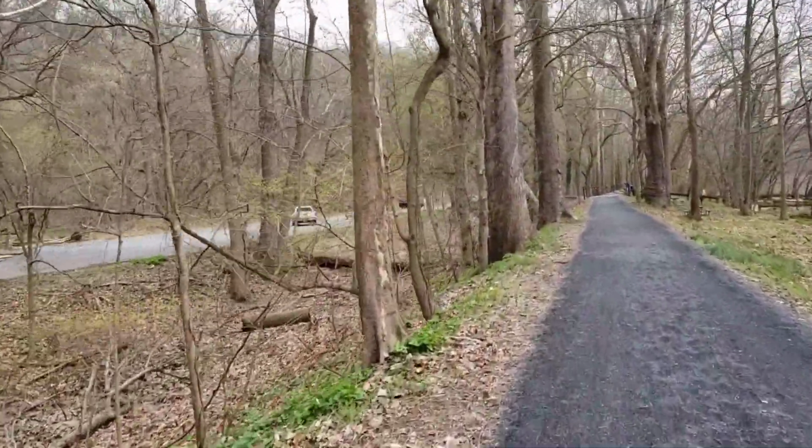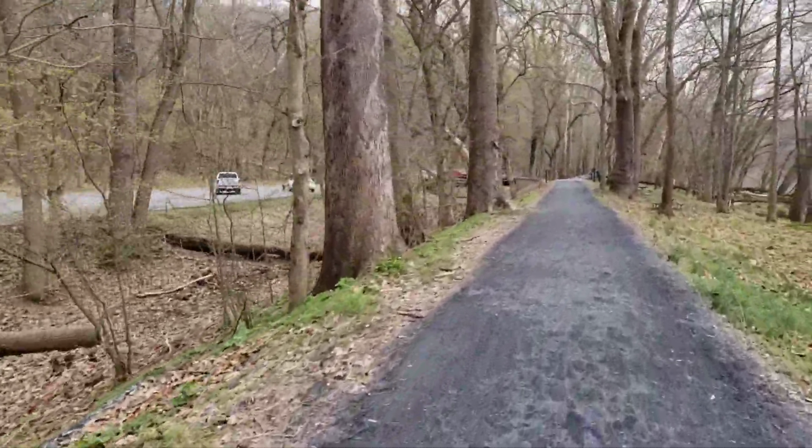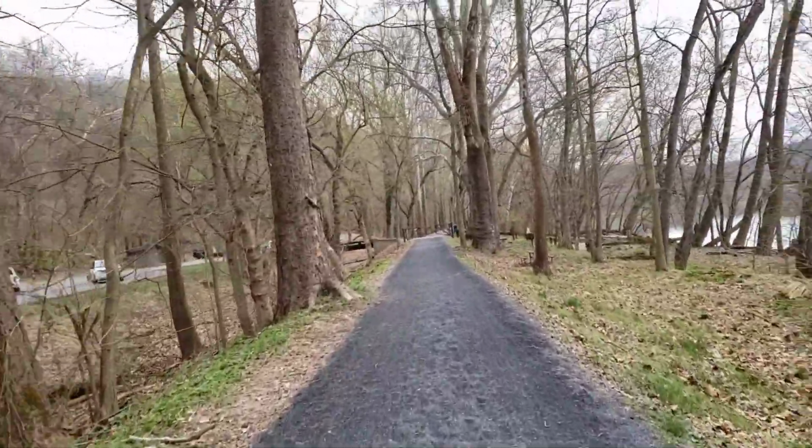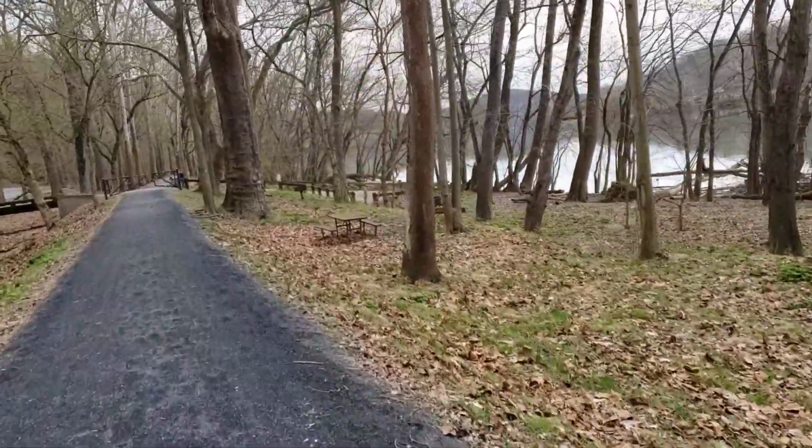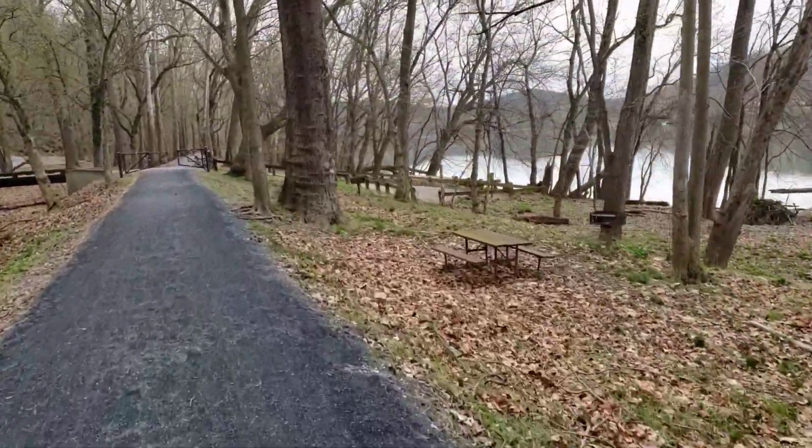Here's a little more remote parking lot. There's a boat launch, boat ramp down here. I think Dargan, maybe.